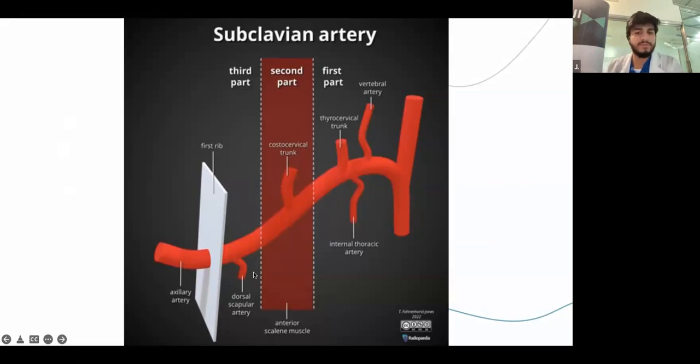You're going to study this in your musculoskeletal block. But for now, you need to know this area, not this. This is in your MSK block. After the first rib, you have the axillary artery. This is part of your MSK block. Don't focus here. Focus here.